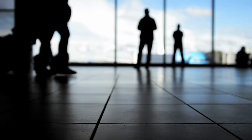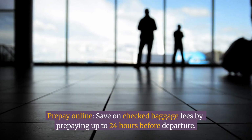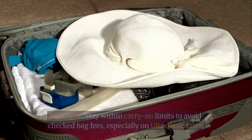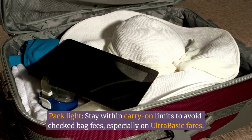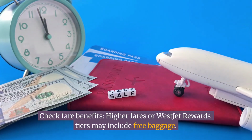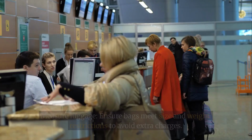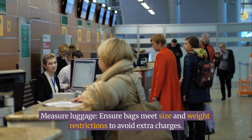Tips to avoid fees. Prepay online: save on checked baggage fees by prepaying up to 24 hours before departure. Pack light: stay within carry-on limits to avoid checked bag fees, especially on UltraBasic fares. Check fare benefits: higher fares or WestJet Rewards tiers may include free baggage. Measure luggage: ensure bags meet size and weight restrictions to avoid extra charges.